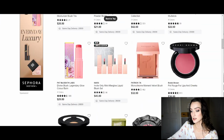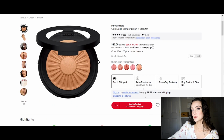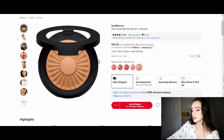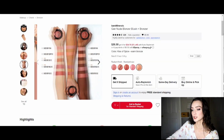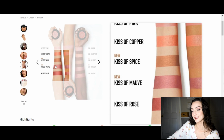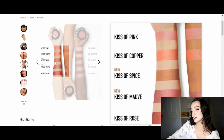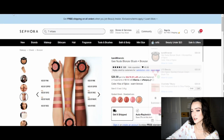Oh, I really want to pick up one of these Gen Nude Blonzer blush and bronzers from Bareminerals. These are sort of supposed to be a hybrid between a bronzer and a blush. So they have that toasty undertone. But from what I've seen, they have a somewhat shimmery, glowy finish, which I think is really nice in a blush just for more of that sun-kissed look. I would either pick up Kiss of Pink or Kiss of Spice. I'm really drawn to Kiss of Pink. As you can tell, I love a good pinky blush. But because I'm getting the other pink blushes for something different, and because I don't have very many tones like this in my collection, I think let's go for Kiss of Spice, which is just a really great blush that you could pair with any look because it's not going to compete.